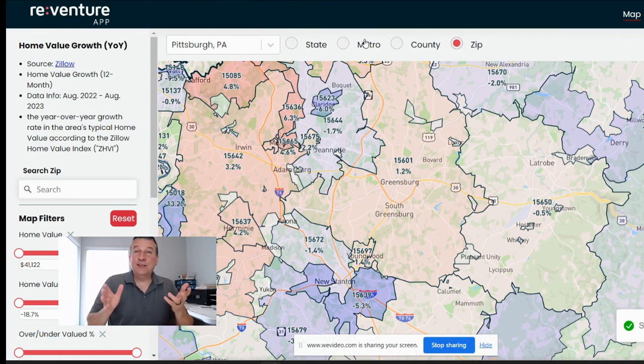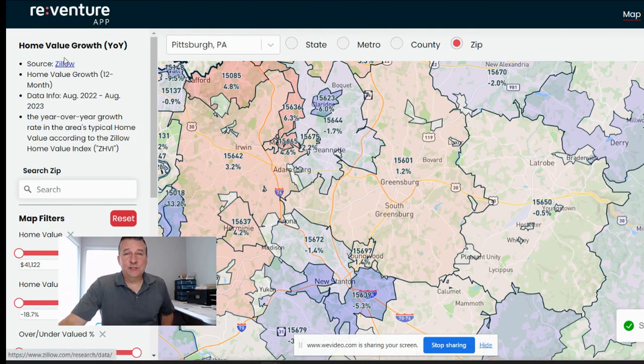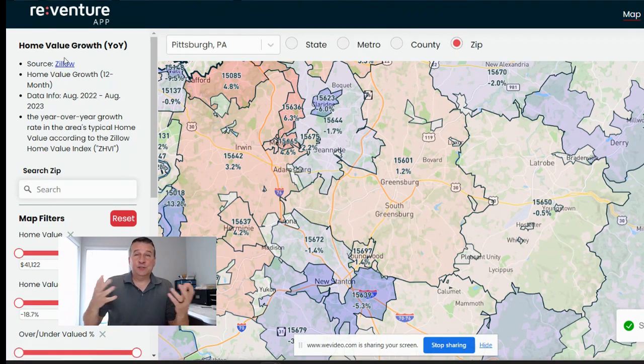And what I want you to take note of before we dive into the data, up here in the upper left-hand corner, it says the source is Zillow. And just so you know, Zillow's source, man, say that 10 times really fast, right? So RE Venture is using Zillow for its source. Zillow for its source is using, for the most part, MLS feeds from across the United States. That data, the availability of homes, pending sales, is all flowing into Zillow through the various MLS feeds, which is generated by the real estate sales transactions by licensed agents and brokers across the United States.